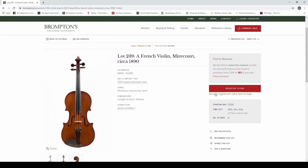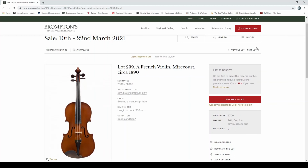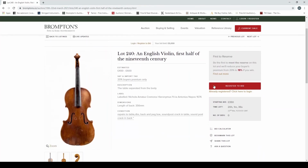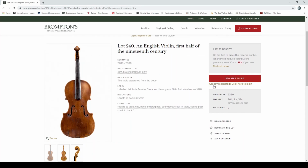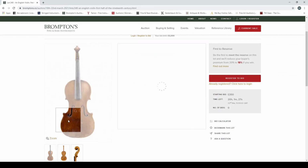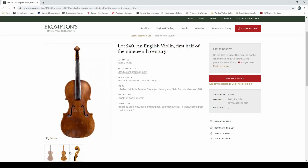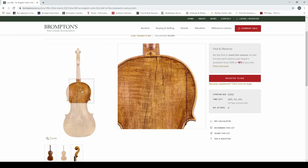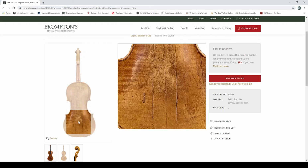A French violin, Mirecourt, circa 1890. An English violin, first half of the 19th century, labelled Nicolas Amati, length of back 356, repairs to table, ribs, peg box, sound post crack in table, sound post crack in back. It's all cracked. Yeah, it actually is. Look, it actually genuinely is pretty bad.